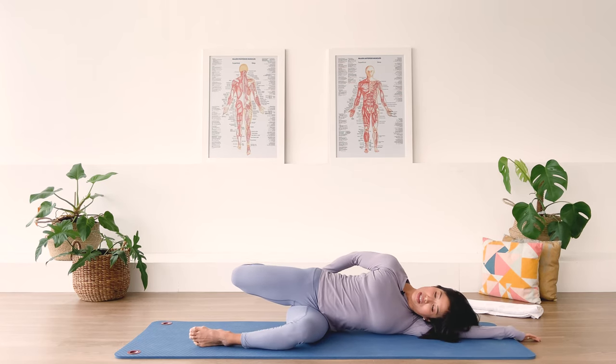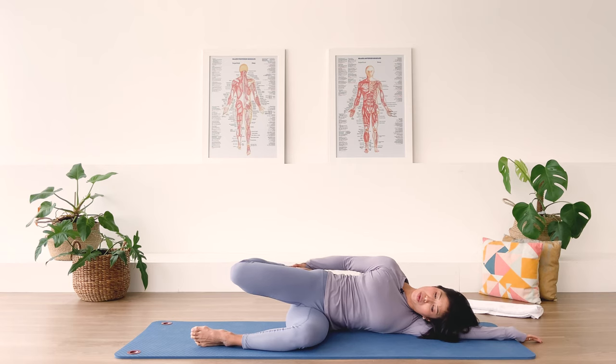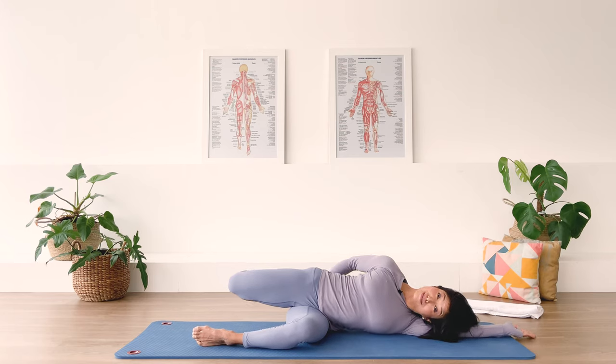Okay, let's tuck the bottom under. So we're gonna contract the top oblique. And then we're gonna pull the thigh away to the back, to the wall behind you. Okay, I hope you got that stretch. So we curl the bottom and then we pull the thigh to the back wall. And we stay there. We inhale.